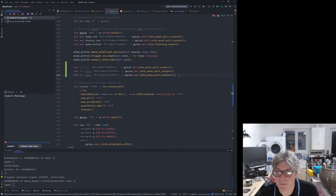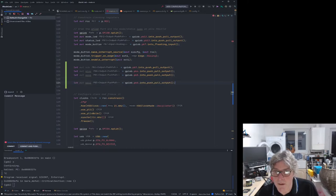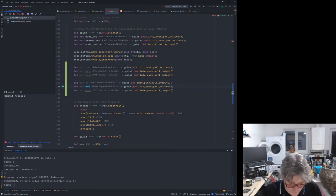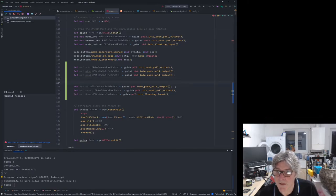Whilst we're here, I may as well do the others as well. So the others we needed a reset, SS and CDONE. So let's just do these as well. These are different ports, but. SS, reset and CDONE, all done. CDONE would be an input, so that'd be the same as the button here, a floating input rather than a push-pull output. We need another one of these because SS is on a different port to the other two.